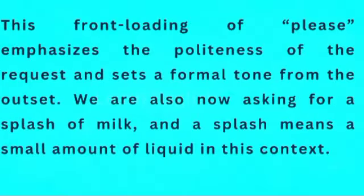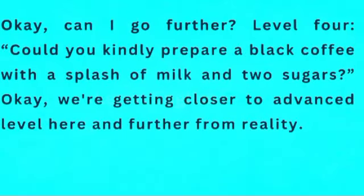This front-loading of please emphasizes the politeness of the request and sets a formal tone from the outset. We are also now asking for a splash of milk, and a splash means a small amount of liquid in this context. Okay, can I go further?